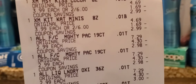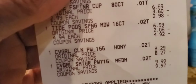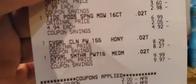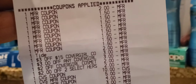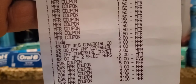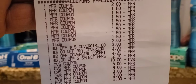So here I have both Kisses. Here I have the All and Snuggle. And the CoverGirl this week is spend 18, get a $7 extra buck. So these are all the coupons that I used. I had a $3 off 15. I also had a $3 CoverGirl CRT that became available this morning. It's printing for everyone.